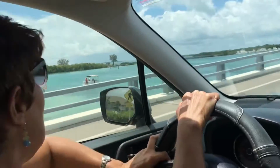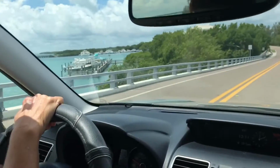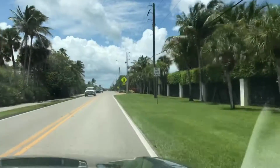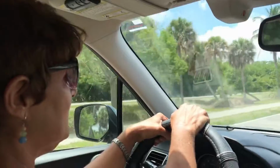So lucky, Jim. I know. It was kind of cloudy. We weren't sure if we should come here today, but I think we got a perfect day. 100% chance of rain was the prediction. There's two beach areas. One is the beach area, and one will be the lighthouse.